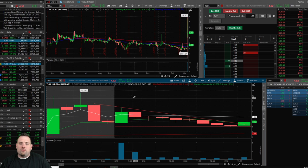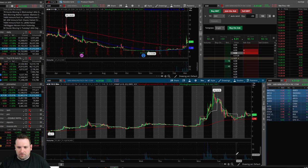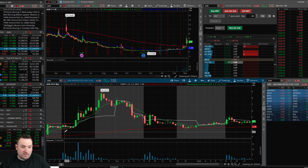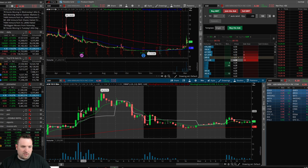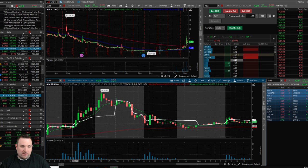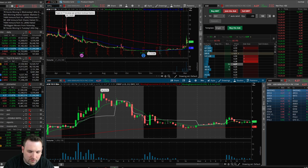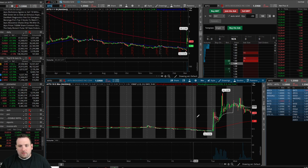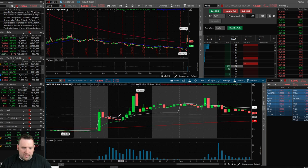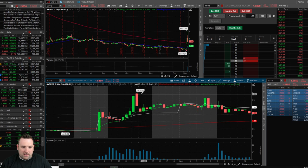Normally I wouldn't, but Monday we saw AIM go on a big rip midday, and then yesterday we saw AYTU go on a big rip during midday. See right there, this was lunchtime for AIM, and AIM actually ran all the way into after hours up to 875. It didn't do anything back here in pre-market and in the first part of the day. This big rip came later on, and then same thing with AYTU. You see, exact same thing. AYTU didn't do anything in the morning here, and then midday, you got a nice big move up there.